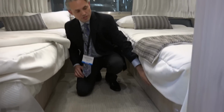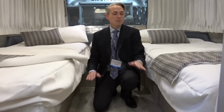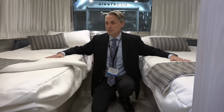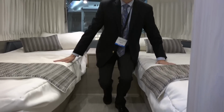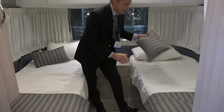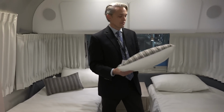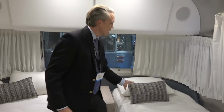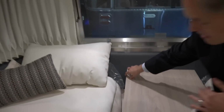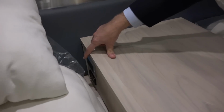So you've got more storage under here as well, identical to this, but on the opposite side. Of both of these, there's exterior storage that certainly helps with your camping experience. This right here is all upgraded bedding. The pillows are so comfortable, and then you have this sleek European styling.